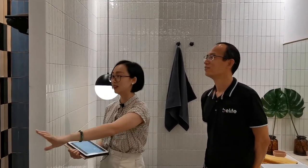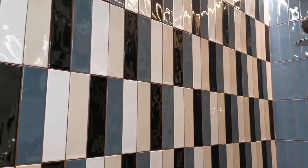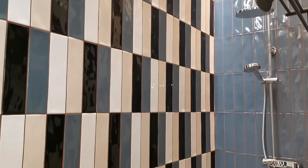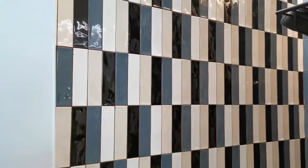And I think this looks amazing too. This one gives me a very strong impression. Yes. The combination of the colors. Yes, we have more colors. And also this, you see, is the glossy tiles. We also have the matte surface for this series. Yes. Okay. Let's have a look.